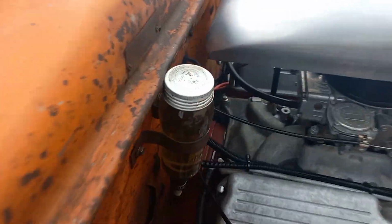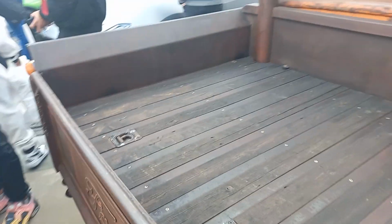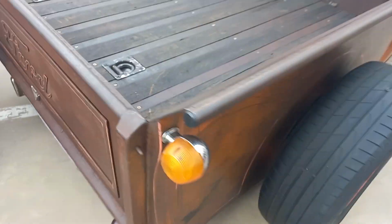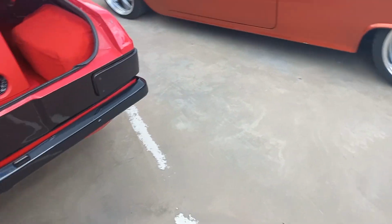Check the petrol gauge. Just see, so industrial. You got the low bed, and check the double stack exhaust. Flush like a trucker. This looks super nice, and the rusty exterior. I like it. As the finishing touch. Oh, sounds nice.